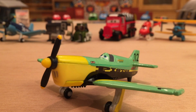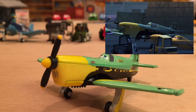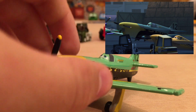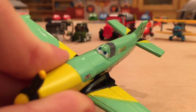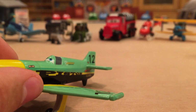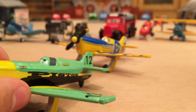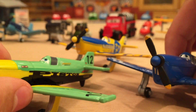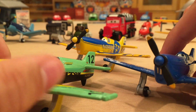Here we have Piston number 12, one of the Nebraska Trials racers, and I absolutely love his color combination. It's not very often that you see a greenish turquoise, yellow, and black mix, but it looks great on him. I also really do like his expression, very, very determined. And now his plane model is actually one of the lesser used ones. It's only been used twice before on Gunnar Viking and Arturo. My favorite out of these three is definitely Piston, but Gunnar Viking is also pretty cool.